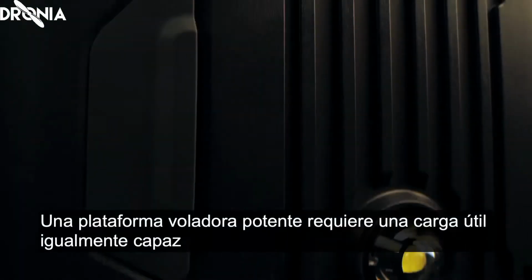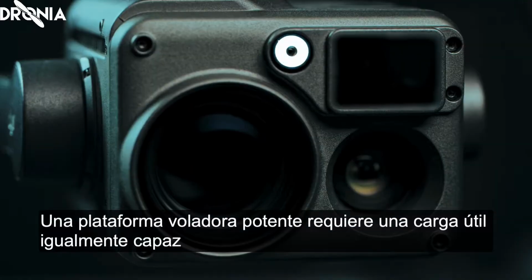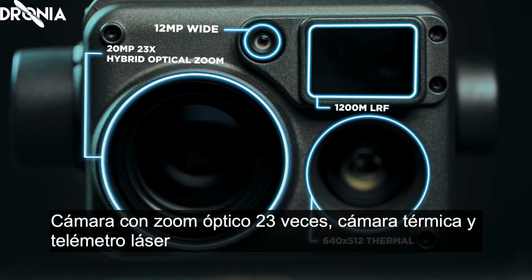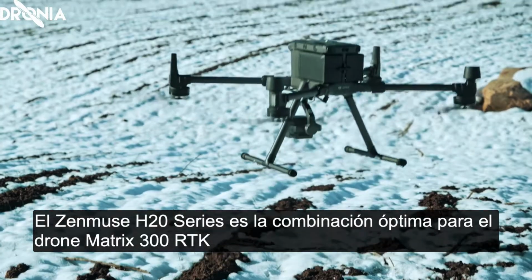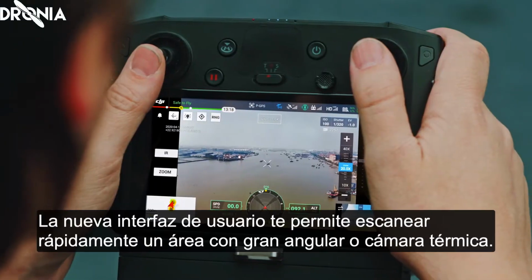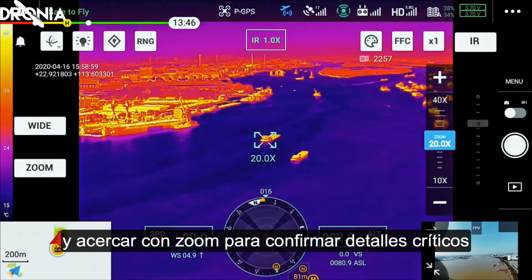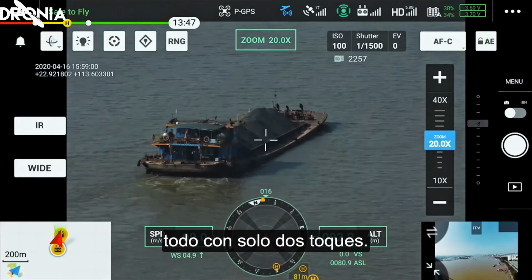A powerful flying platform requires an equally capable payload. By combining a wide-angle camera, 23 times optical zoom camera, thermal camera, and a laser rangefinder, the Zenmuse H20 series is the optimal match for the Matrice 300 RTK. The new UI lets you quickly scan an area with a wide-angle or thermal camera, preview a subject of interest, and then zoom in to confirm critical details, all with just 2 taps.